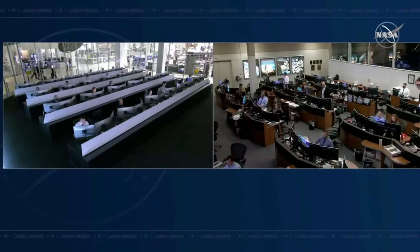Dragon, SpaceX on the big loop. We see the onboard RGPS. No immediate concerns. Dragon is navigating on Dragon Eyes.